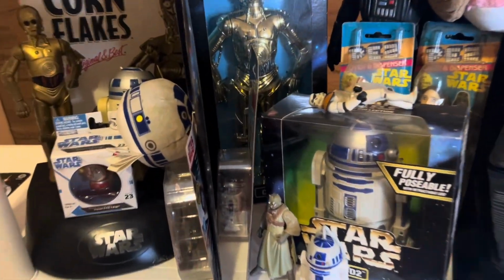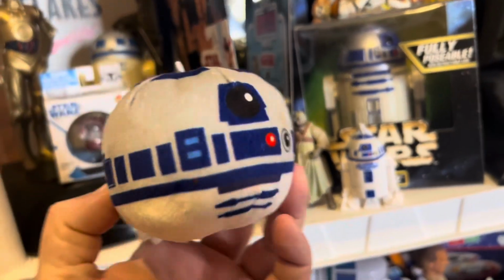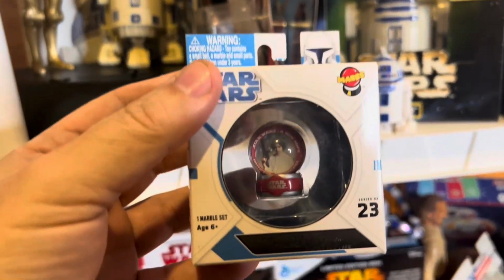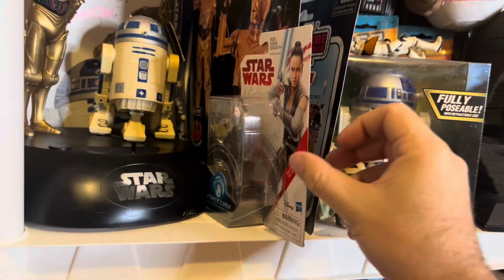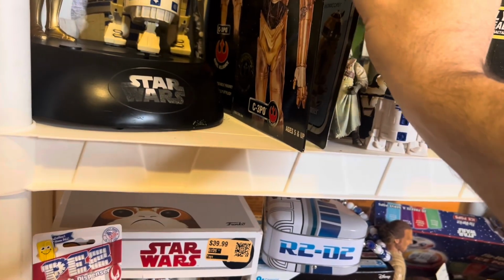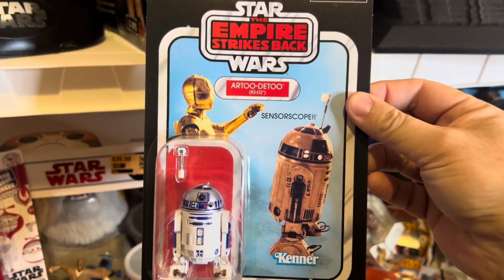Let's see what else we have. We have this R2-D2 plush head. It's worth about $8. And then we have a Princess Leia marble still in the box worth about $12. And then we have this Force Link Rey figure on a card. She's worth about $10. We have an R2-D2 figure on a card worth about $17.